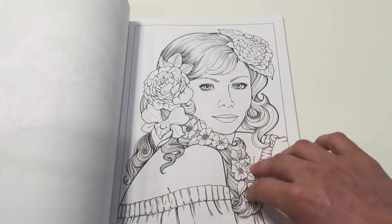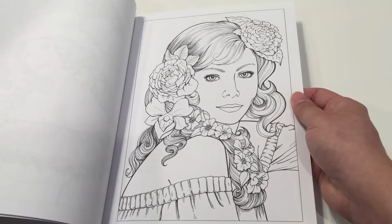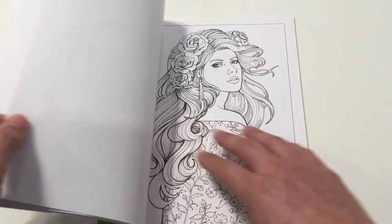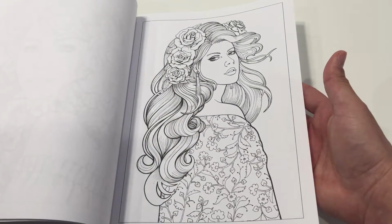Number 3 is the United States. This one can change dramatically depending on the colors you choose, and in that way she actually represents a mix of ethnicities within the United States. Number 4 is an English rose, wrapped in an antique piano shawl with roses in her long hair.